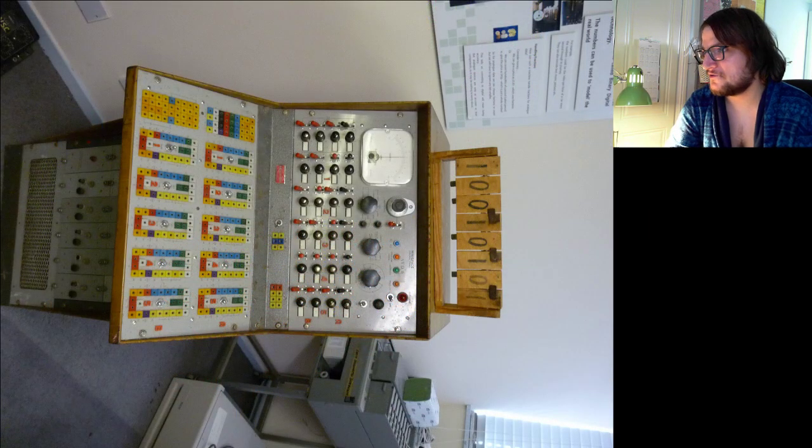Then we have another analog computer, but this one in this particular case isn't actually switched on. I've never rotated it 90 degrees. That's just typical.